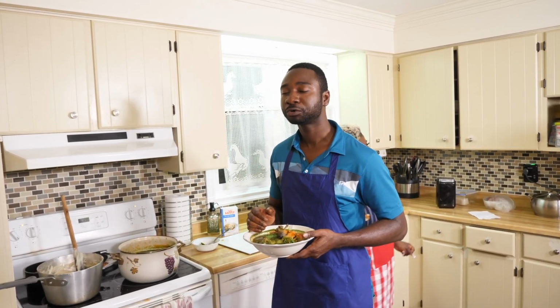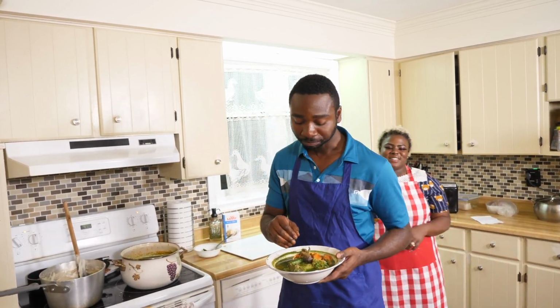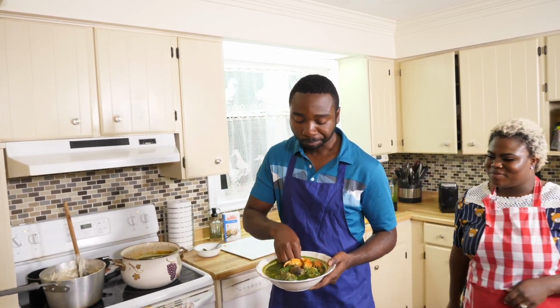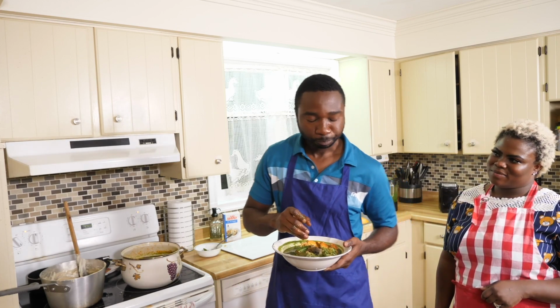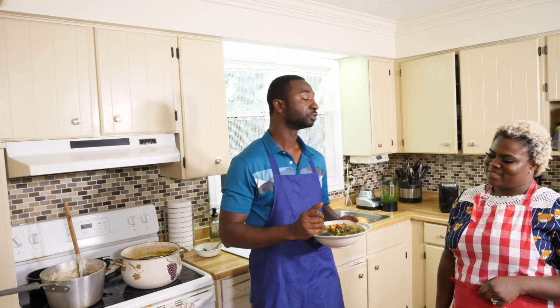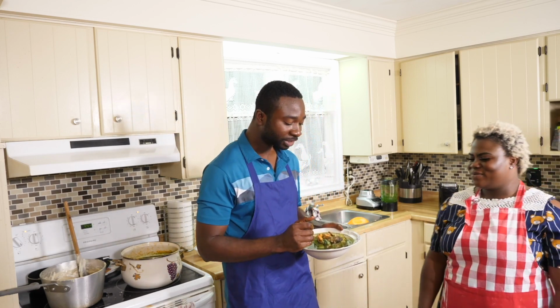It's been a while. For a very long time, I've not tried snail. Do you like it? This food is so great, trust me. It's so delicious, very sweet. Thank you.